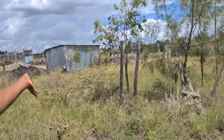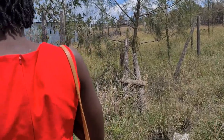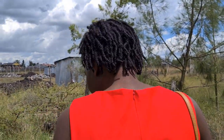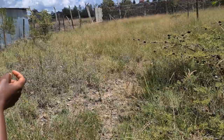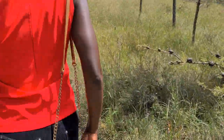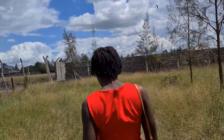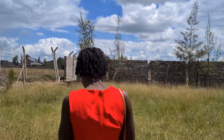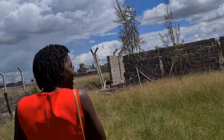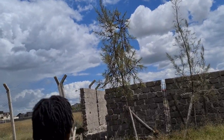Because, so this is my property. Oh my god, you guys. Aki, I don't even know where to start. The last time I was here, there was nothing. Guys, I have a wall. I have a wall, guys. Oh my god.